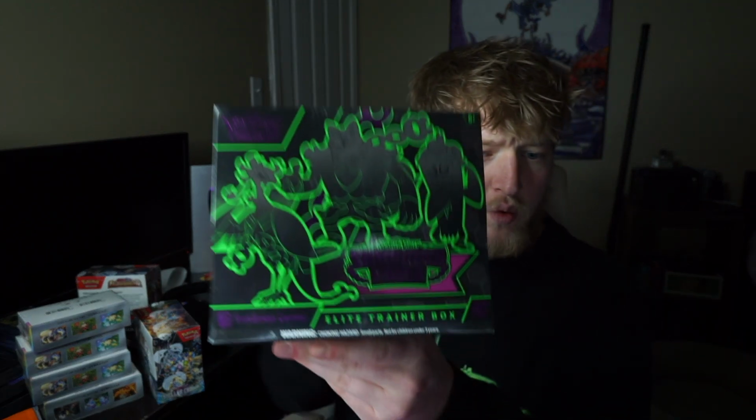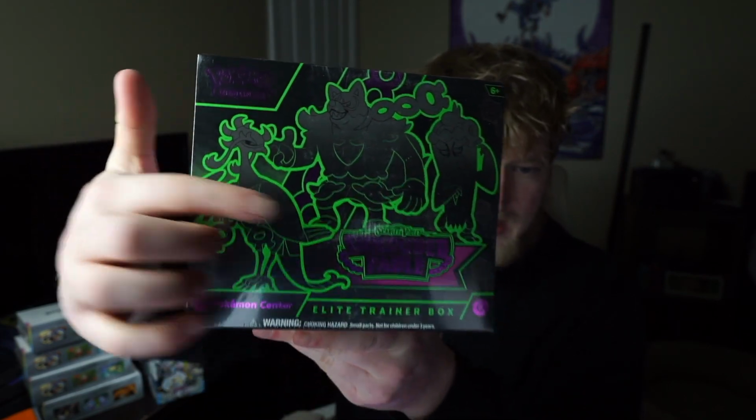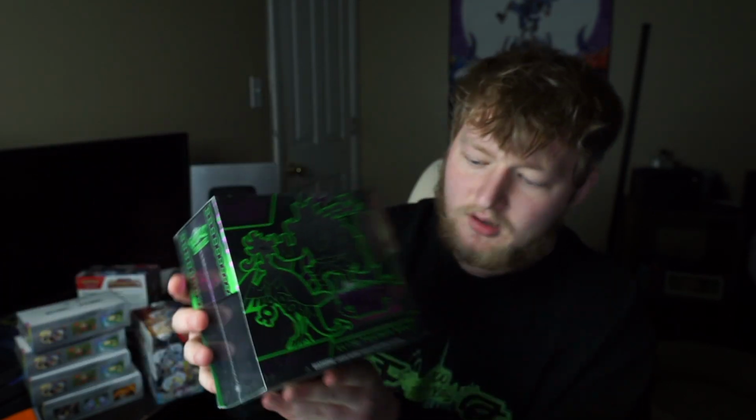Rounding out the sealed stuff is one Shrouded Fable Pokemon Center box. This one's kind of in rough shape. It kind of just looks dirty. The plastic just looks kind of dirty. I don't know, I'm kind of thinking about getting some more. I think Shrouded Fable is better than the public makes it out to be. That was last video. If you missed that, go watch that.